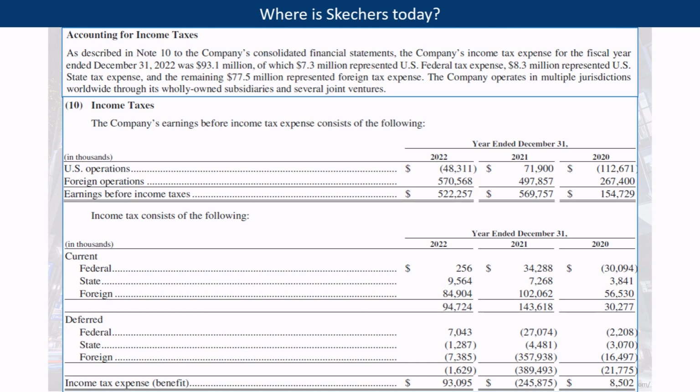If we go further, we look at the company's P&L and some tax numbers. The earnings before income tax consists of, for 2020, a loss of 120 million, then 112 million, a gain of 71 million, and a loss of 48 million. However, the foreign operations seem to be consistently pretty profitable: 267 million, 500 million, 570 million, right? So there are profits being reported. This does not look like a complete principal scheme where all the profits go to the US. It might be that all the losses go to the US, which explains the US numbers, but that's just the first look. If we then look at the income taxes, the foreign taxes again, also in 2021 and in 2020, Skechers paid far more in foreign taxes than they did in US taxes.